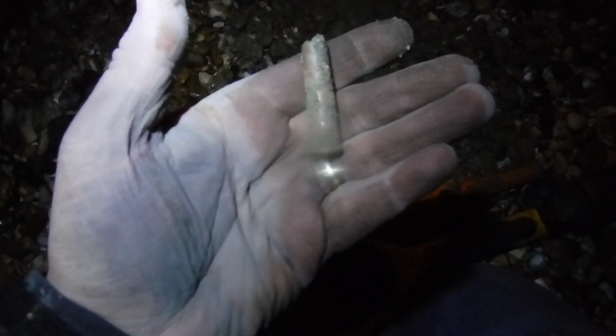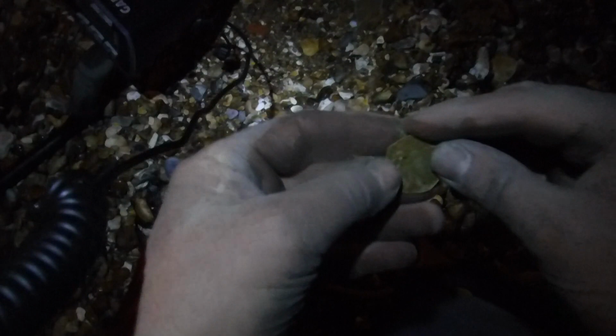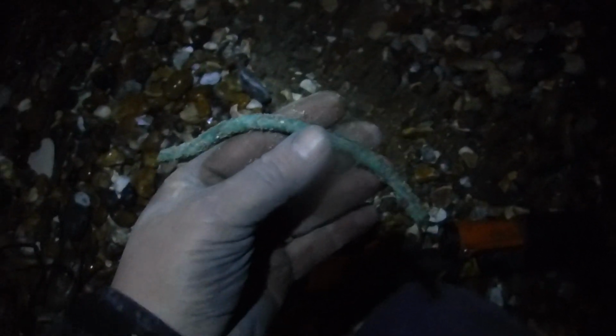Right, just dug out another bullet. See if it's got a date on it or anything. No, it looks so worn down to me. But anyway, nice. Right, and here you go. Here's a nice 50p. Right, and there's a bit of copper. That's for the scrap box.